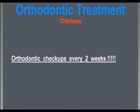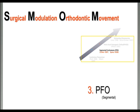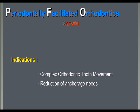PFO segmental and PFO extended have similar surgical orthodontic management, but different clinical objectives and indications. So at this point, we would like to show you some cases, cases in which we have tried PFO. And let's start with the segmental.